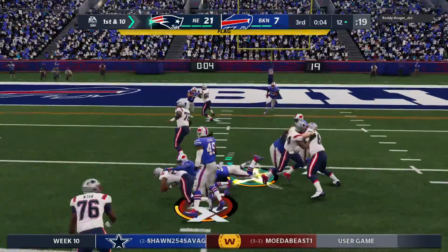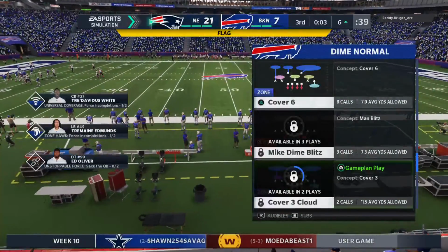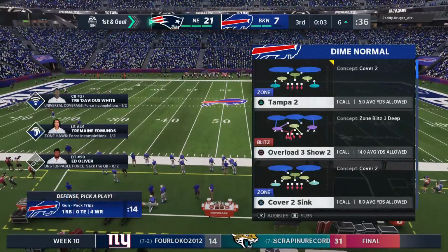Here's Pollard. And he'll be brought down. Oh, that's a face mask. Certainly looked like it. Indeed, here come the flags. So they will accept the penalty and move forward.